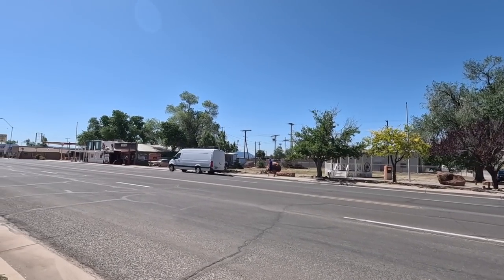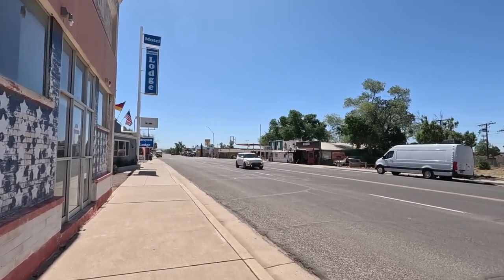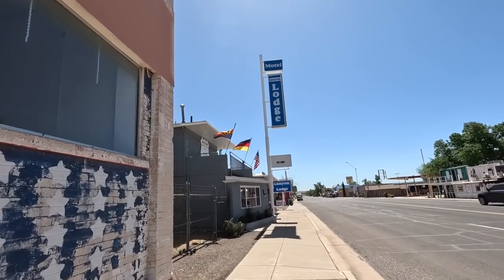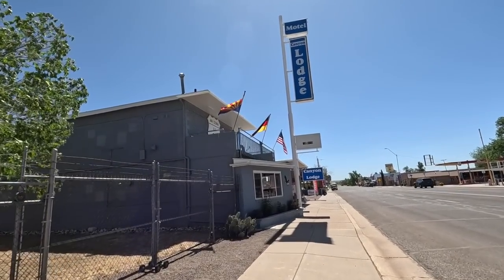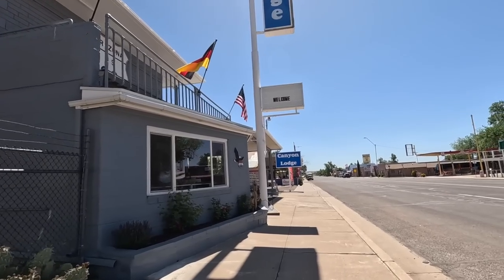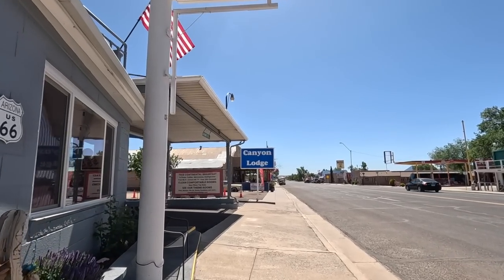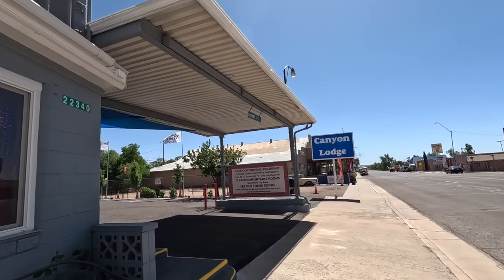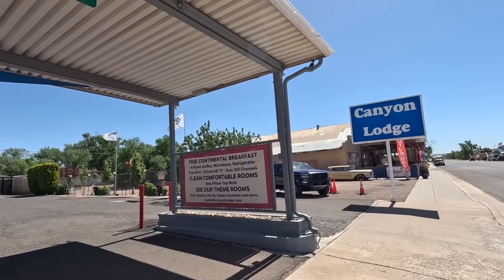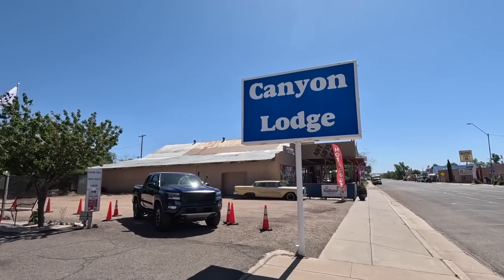Hey, there's that white van across the street. Another motel up here. Hopefully they can keep filling these buildings and create more business here. You know, it snows here. You're high in elevation. You'll get snow and cold and ice. They get winter here. Canyon Lodge with theme rooms. Pretty cool.